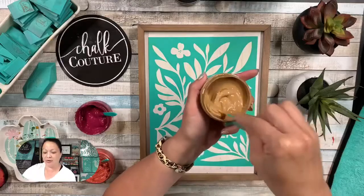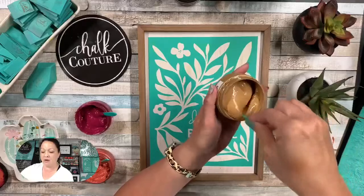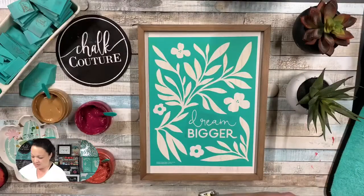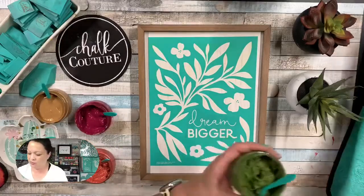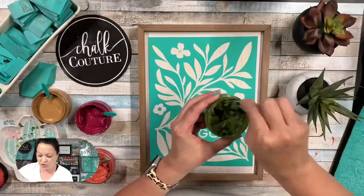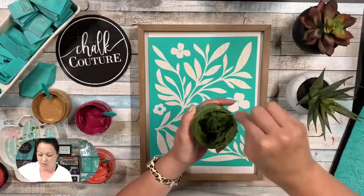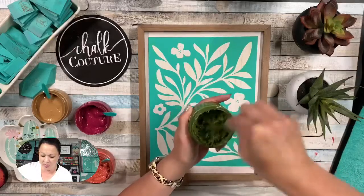Oh, let's see. This is a perfect example of when you open a jar and it's perfect. Maybe almost a little too thin, but that is beautiful. And then let's open our pesto. Pesto is a little on the chunky side, so I'm just gonna spray some distilled water in here and then stir this up. Stir that up.